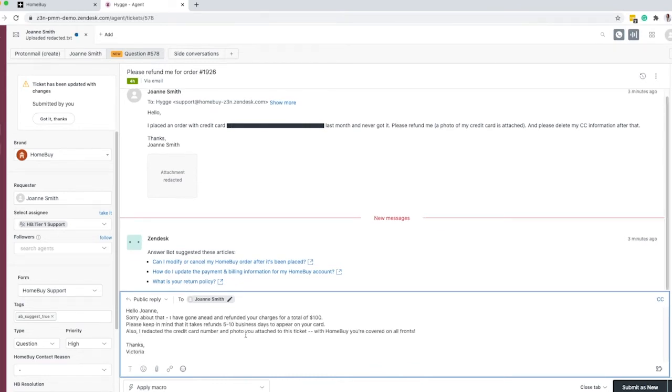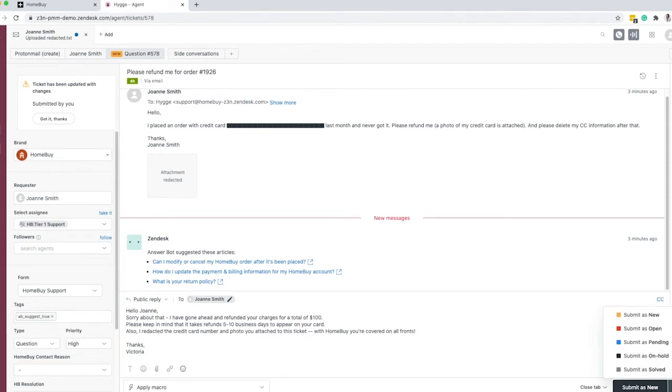As you can see, while I redacted the sensitive customer information, I did not harm the CX record in any way. By using redaction, I help HomeBuy maintain compliance and adhere to different regulations while safeguarding the customer's information. And the great thing is that using redaction did not get in the way of my workflow as an agent. The process took me just a few clicks and was intuitive, easy, and readily accessible directly in the conversation. And now I can submit this ticket as solved.